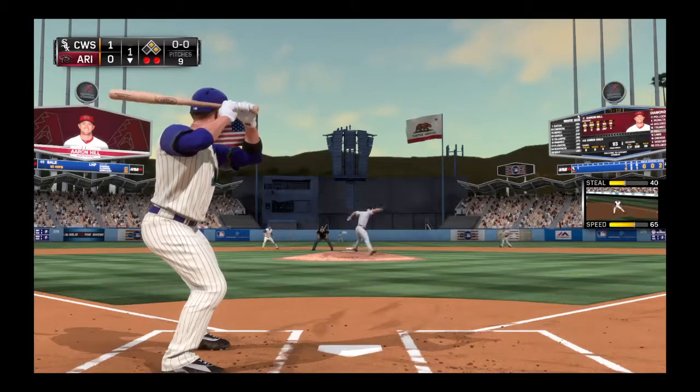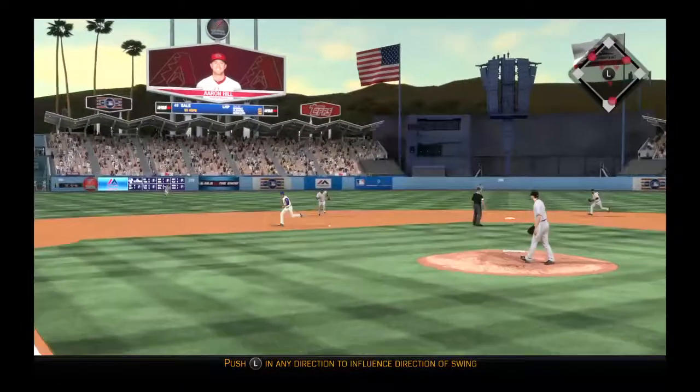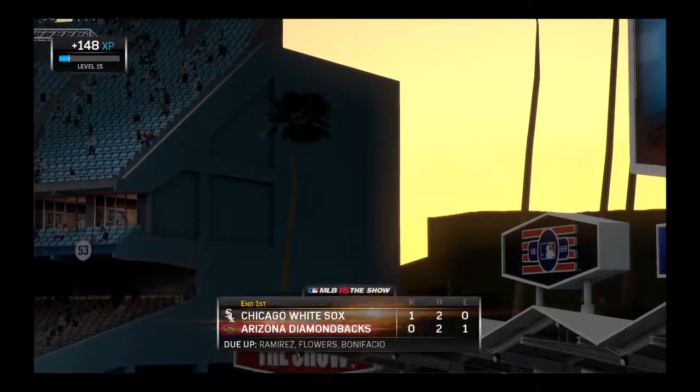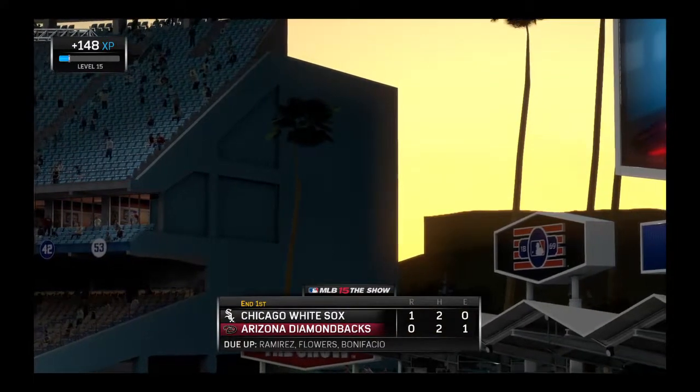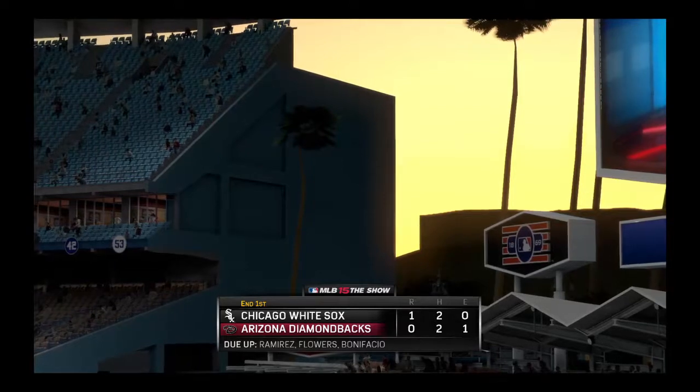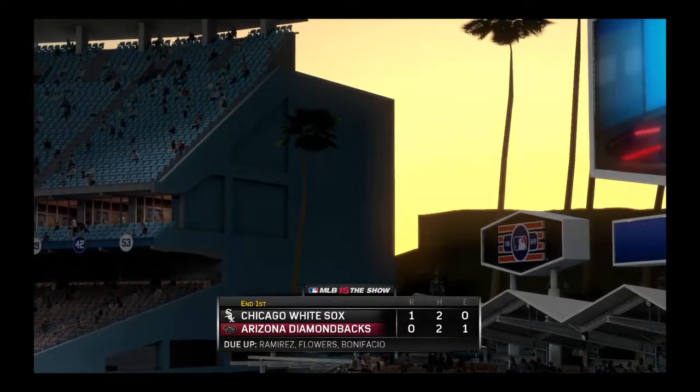So here's Aaron Hill, as he will swing at the first pitch and send a ground ball out to short. And the 2-out threat will not come to pass as the inning is over. So it's no runs on 2 hits, no errors, and 2 men left stranded. 1 inning in the books here. It's the White Sox 1 and the Diamondbacks 0.